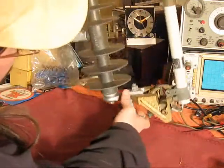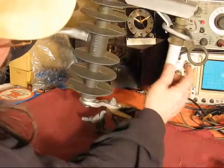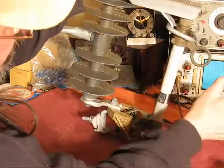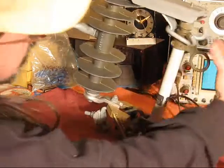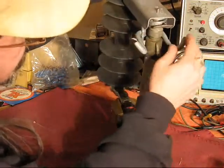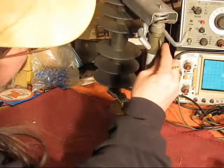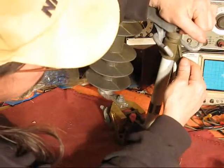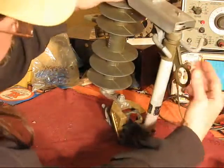So yeah, these hang kind of like that, and there's the loop that the lineman can get his hot stick in and hook it and pull this out, and pop it in. And these are kind of a sort of shoehorn deal to guide the fuse home. And there's a spring-loaded bit up here that grabs this. Oh, it's pretty tight. I can get it out. In fact, I will pull that out of there.